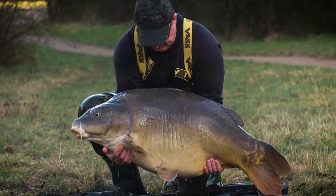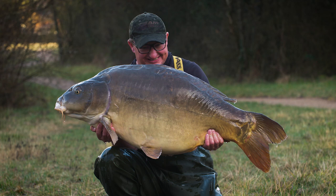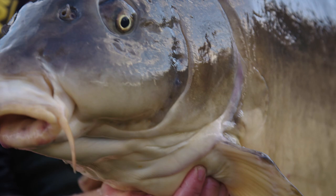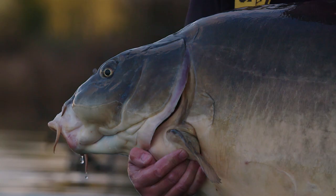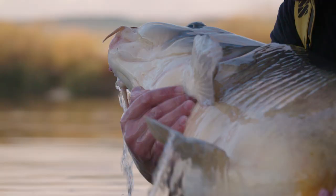Come on, big fella. Oh. Yeah, look at that! What a beast! 70 pound! Oh, this is what we came to this lake for. What a result! Oh yeah, man. They're the shots. They are the shots, brother, aren't they? The light is unbelievable.